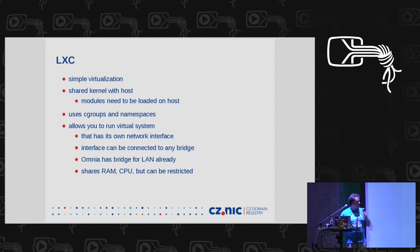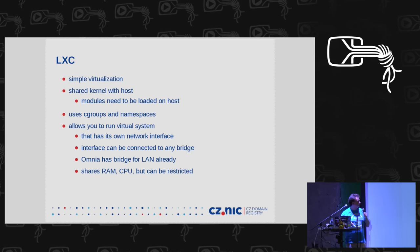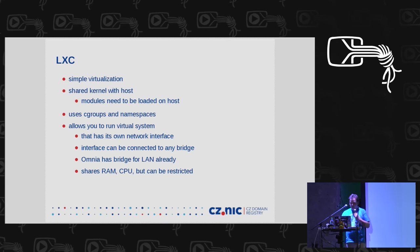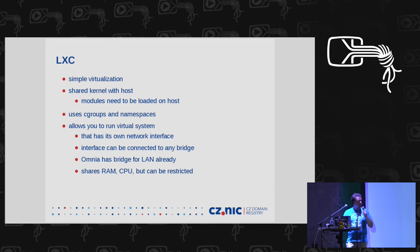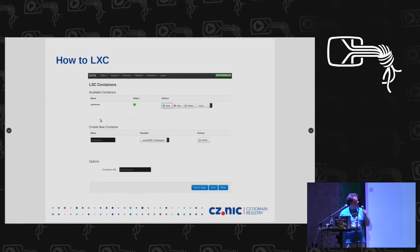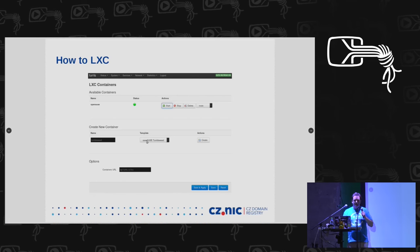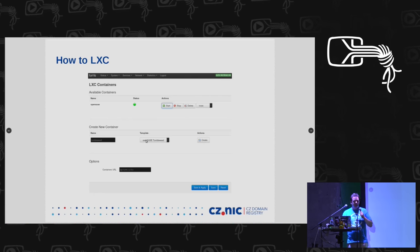And it has the advantage that you are sharing operating memory, so it takes much less resources than full virtualization. And we have support for that. Actually, there is a nice application in LuCI, so you can set it up over the web interface. This is how it looks like. You get a list of your running containers. You can start them, stop them, somehow modify them, or you can download a new container from some template, make it run, and you can get your openSUSE inside the container quite easily.